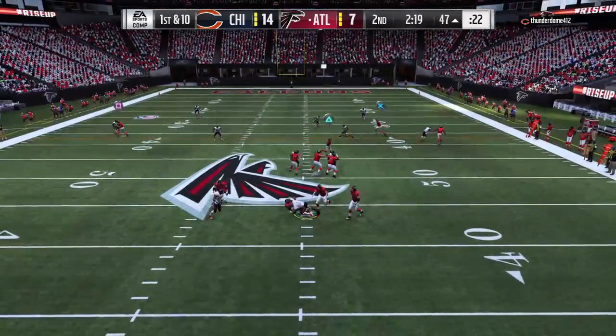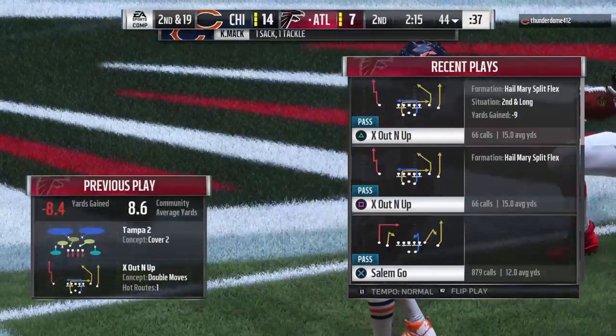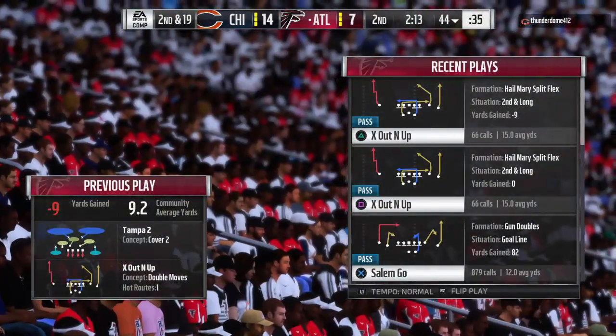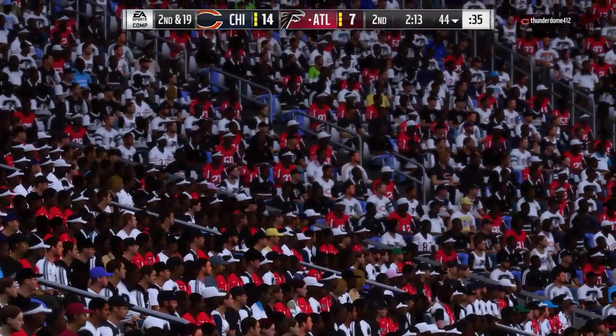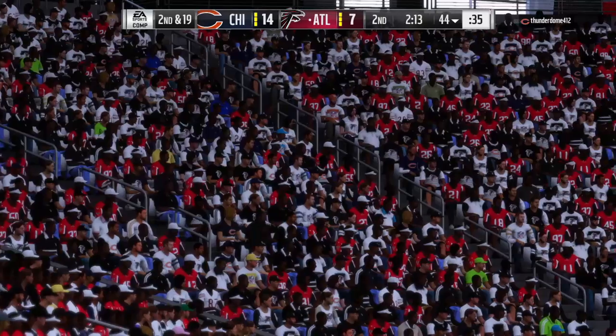After the interception, here's Ryan. Pressure, and he's going to be taken down. They sack him back right around the 44. Khalil Mack. He's the one that got to him. He takes him down for a loss of 9.